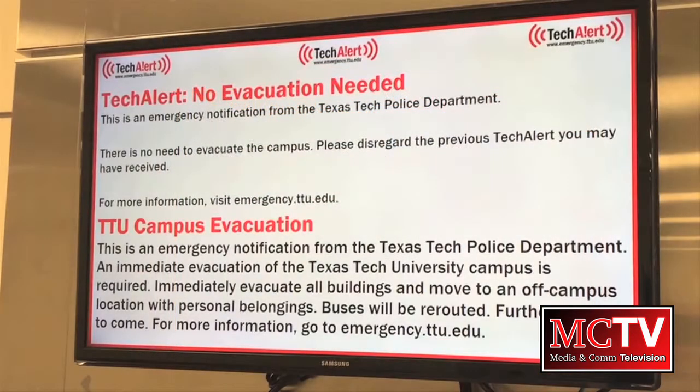Within 10 minutes of the first Tech Alert, a second message was received that said, "There is no need to evacuate the campus. Please disregard the previous Tech Alert you received." Shortly before 2 p.m. today, the university released an official statement saying that the false alert was sent during a training session by a Texas Tech staff member. There are no further details at this time. If more information becomes available, we will have an update on Monday's newscast.